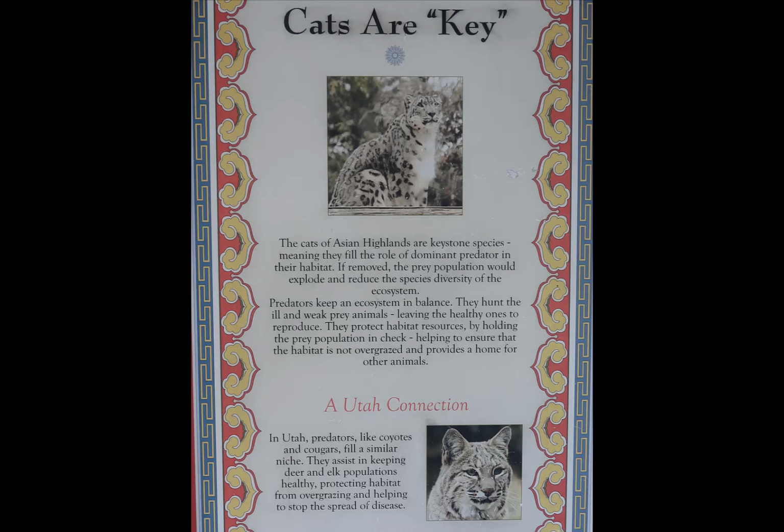Part of the educational aspect of the Hogle Zoo is signs like this, and they're talking about how cats are key to maintaining the ecological balance of a region. This particular presentation covers both Asia and Utah. Now, in Yellowstone National Park, my understanding from the Nat Geo type movie videos is many years ago they literally took the wolf out of the park, and the park started to deteriorate because they'd lost the ecological balance. Now they put the wolf back in. The park has started to revive itself in its natural balance, which is kind of cool.